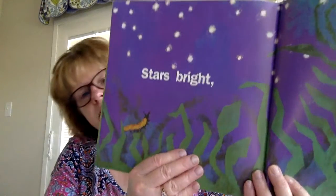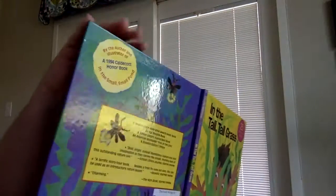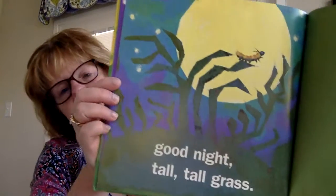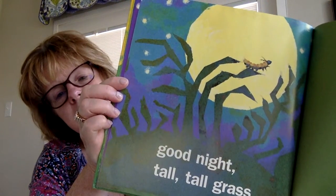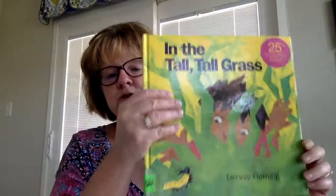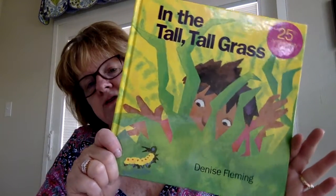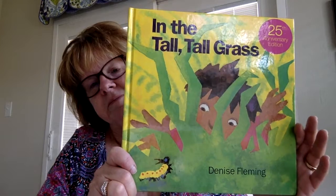Stars bright, moonlight. Good night, tall, tall grass. There are a lot of things living in the tall, tall grass. I hope you get to explore, maybe in your backyard, to see what's in your tall, tall grass.